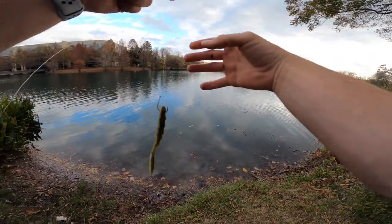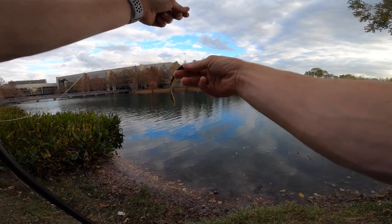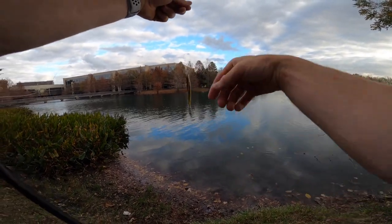If you guys have never thrown a drop shot before, essentially you've got to wait at the bottom and then your bait is elevated, usually between like 8 inches to about 18 inches.